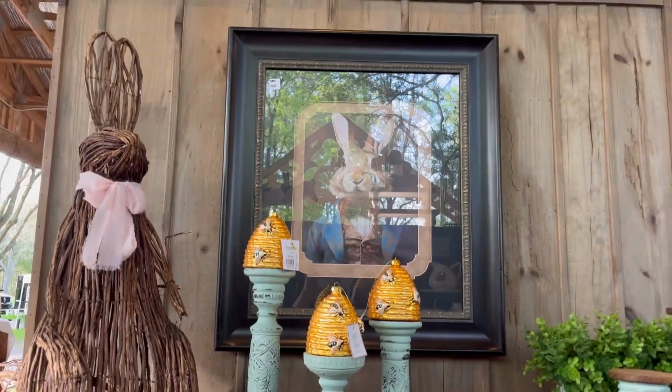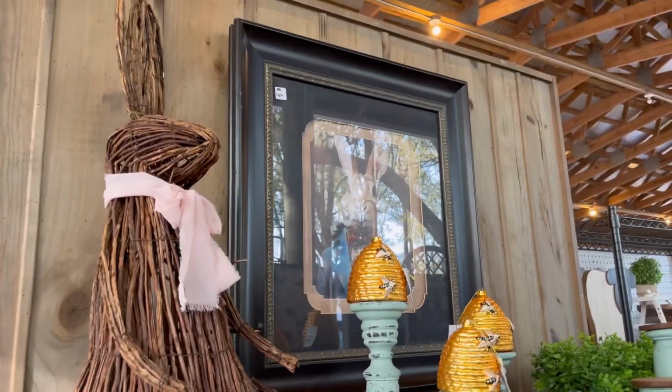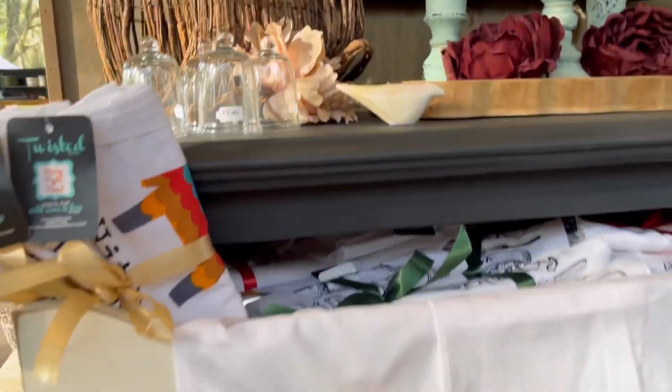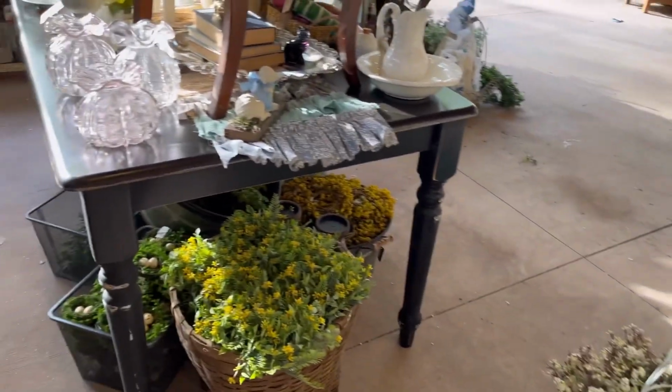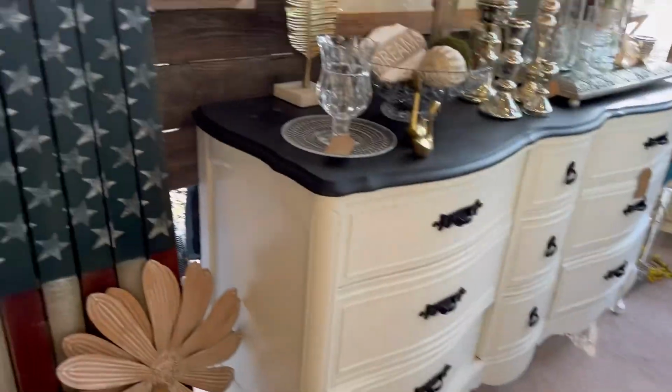And we have a Sir Bunny up there. He's really hard to see with the glare of the light, but he's really, really cute. I really wanted to keep him, but I have another one of those frames that I didn't get to, so I'll get another piece of art that matches that and reproduce it if I need to.